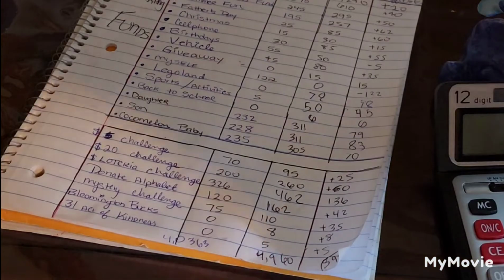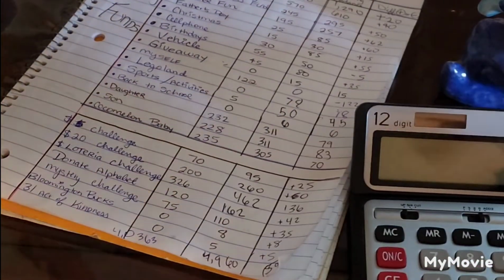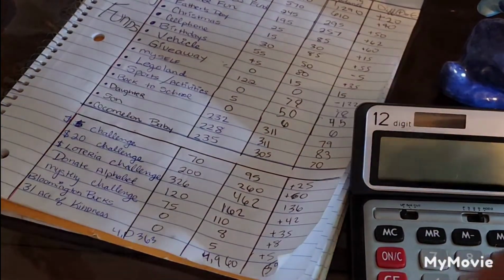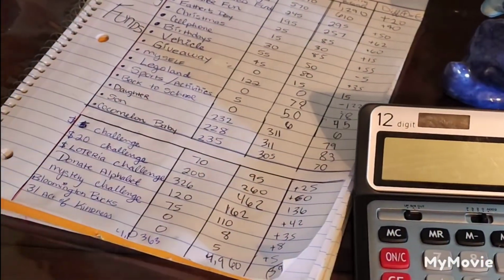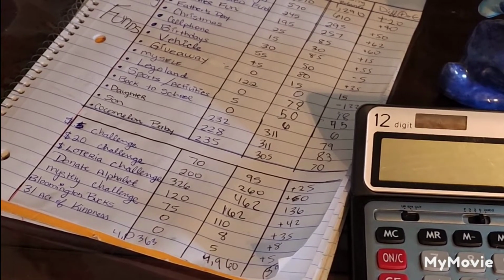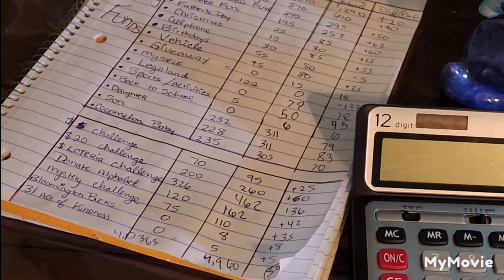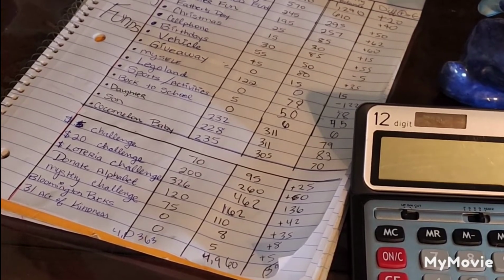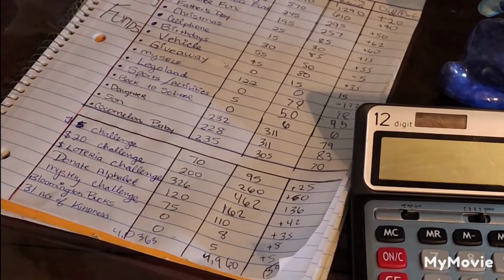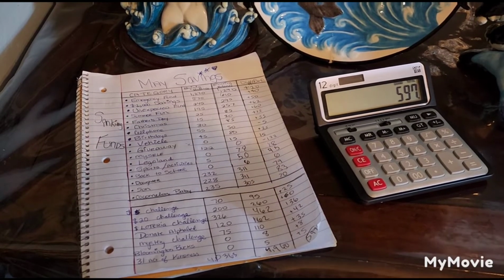Wow. So ahorramos una cantidad de $897. No lo puedo creer. Y yo sentí que estaba ahorrando poco a poco porque no agregué tanto en mi fondo de emergencia, pero la realidad es que fueron muchos ahorros al final del día. So estoy tan contenta de esto. Like I've said before, it doesn't matter if you save $1, $5, $20. What matters is that you save them up.